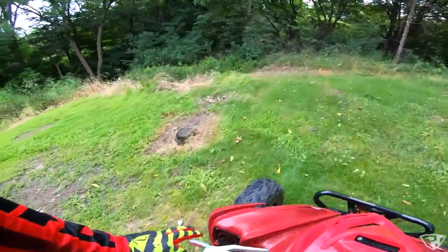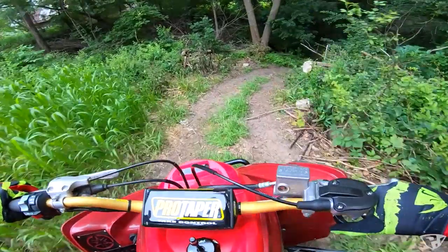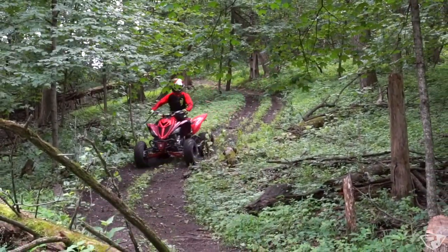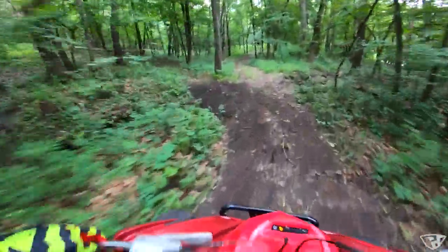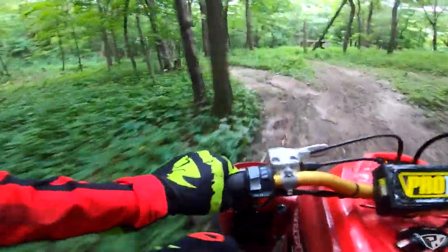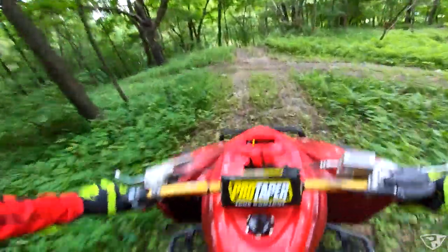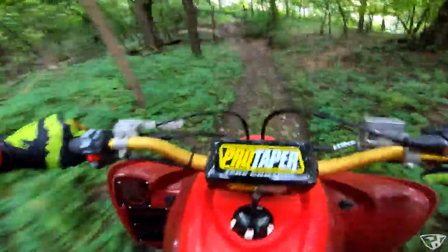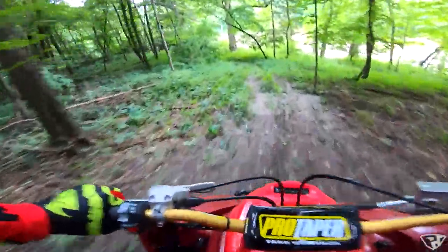All right, it is the next day. I'm on my way down into the woods to ride the new climb for the first time. All right, it's go time. So we're gonna ride the new section. Instead of going left there, we go straight.